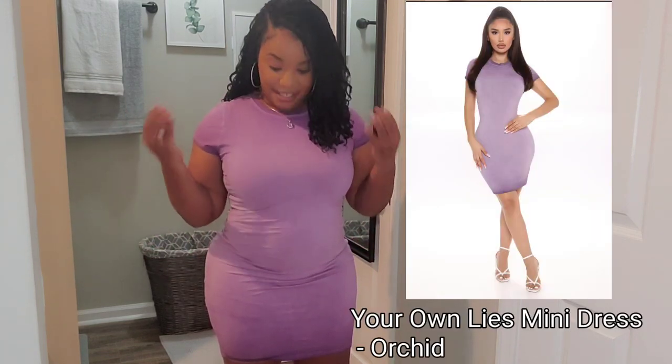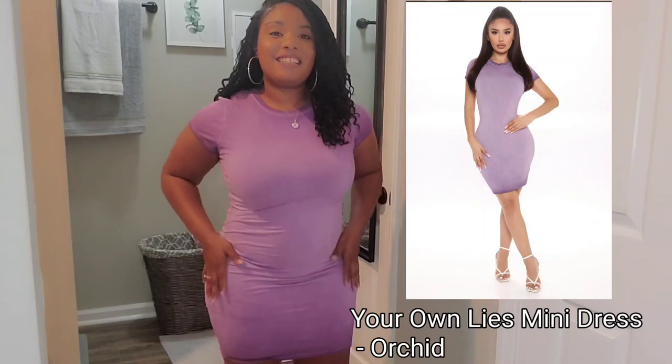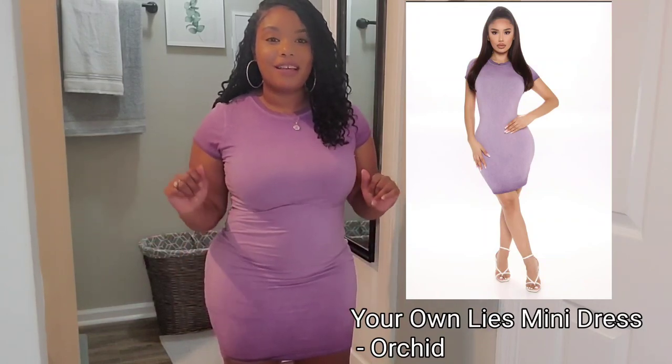This dress here is another one of my favorites. So tell me what we're doing. I am loving this color. This color is so perfect for summer. It's a lavender. And the mini dress itself looks like a t-shirt type dress. Like, the whole mini dress is a t-shirt basically. And it's fitting. Oh my god, y'all.